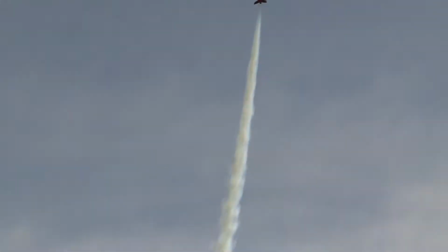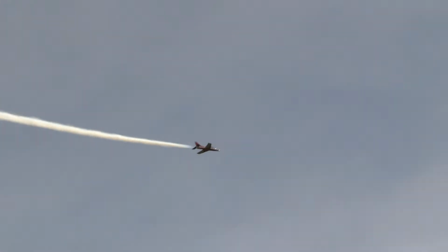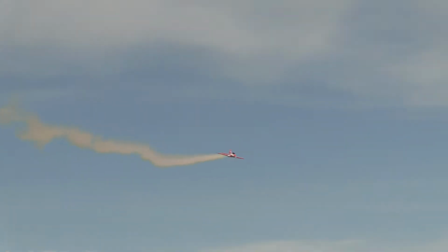Those of you who don't know, most of us make a pass with the landing gear down so we can make sure that everything's down and locked the way it's supposed to be, so we don't have any surprises as the thing comes over the field to touchdown. And here he comes on the final.